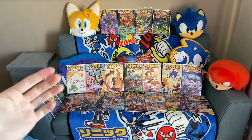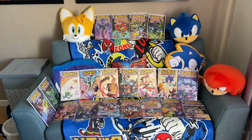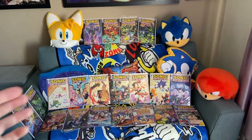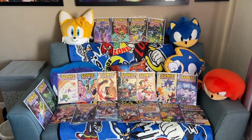So here's a collection of the retail executive variant covers of the IDW Sonic issue comics. This is what I've been collecting over probably the last three months and probably the last year, up to now. So these are the retail executive variant covers.